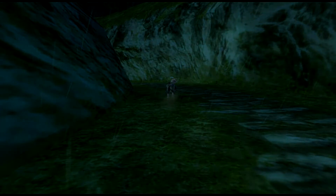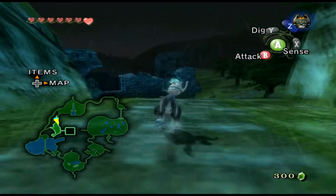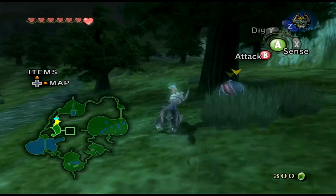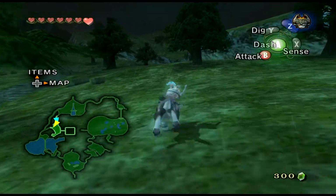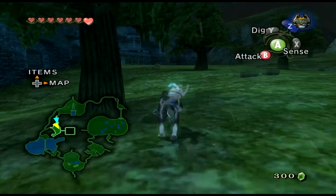Is this part after the bug hunt? Yeah, after the bug hunt and the Zora's domain stuff. I'm excited to keep playing. Yeah, that's where we're gonna leave off for now.